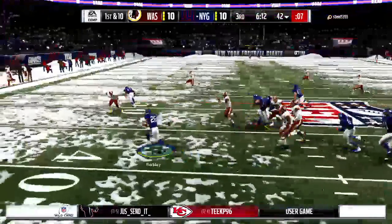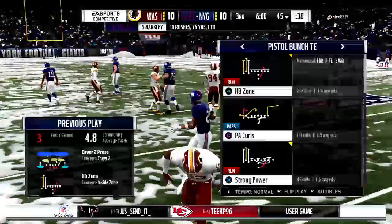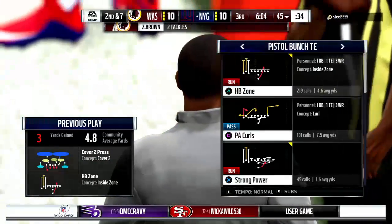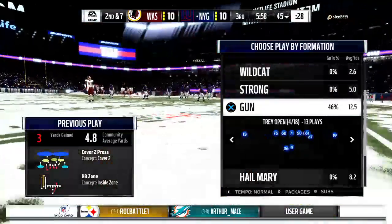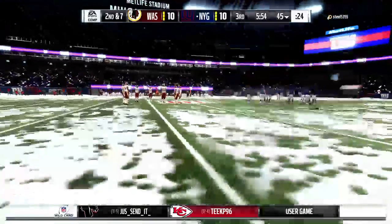A handoff to Barkley, and 3 yards there takes him to the 45. What's the old expression, 3 yards in a cloud of dust? In this case, it's dust-covered pellets. It's no longer that old grass that we used to play on and chew up. Now we've got that artificial surface. You see the pellets go up. Still a nice play by the defense.